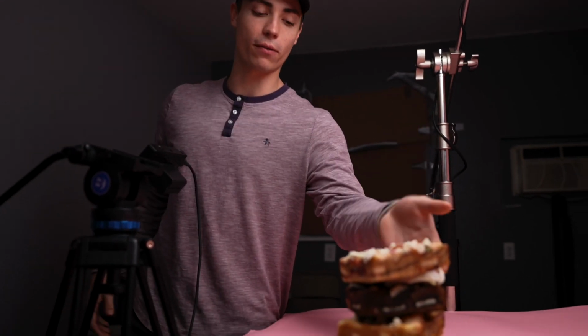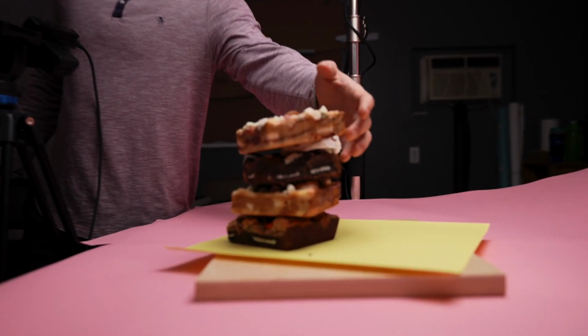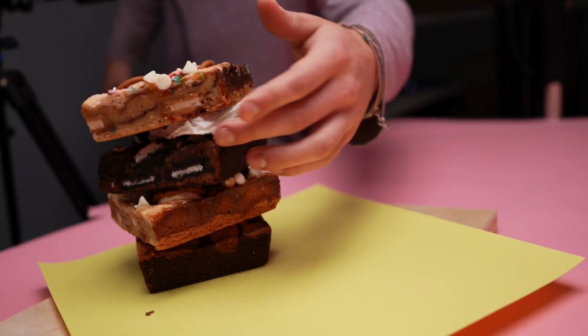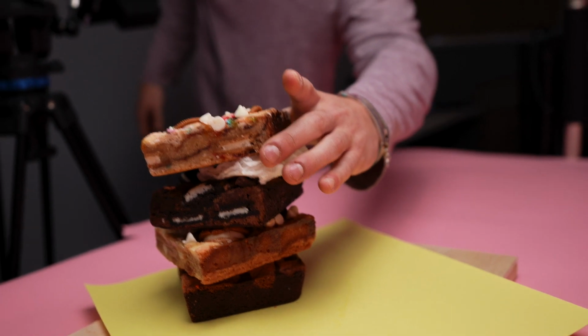For the first shot, we're stacking all the 4 different kinds of brownies, and then it's gonna go to the beat. So there's 4 big beats before the song really starts, and it's perfect. We stacked them up, made it look a little cool, a little uneven, added a little paper towel to give this top brownie, which we think is the most fun looking brownie, a little bit more lift, so you can see the whole top side a little bit better in the video.